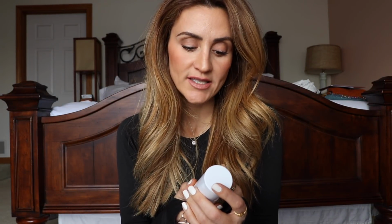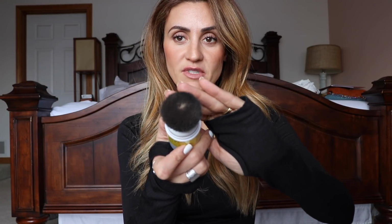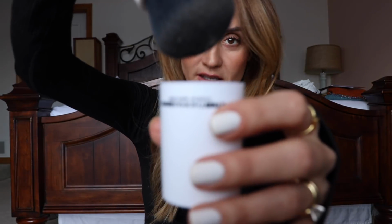It's a translucent brush-on titanium dioxide and zinc oxide powder. So it blocks both UVA and UVB, not just the UVA. And what it is, it's just a powder sunscreen. I actually really like this too, guys, because see how it comes out like this? And you can, I don't know if you can see this.